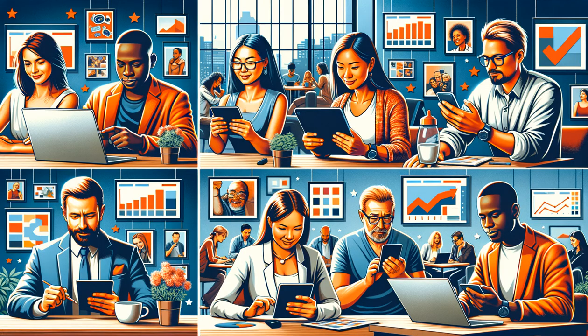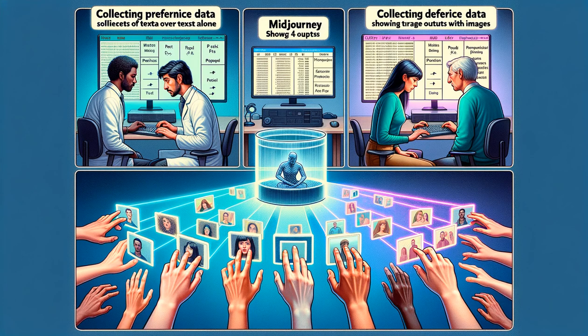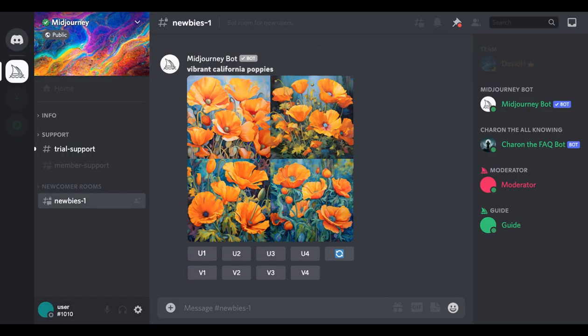Collecting preference data for images. Collecting preference data over text alone is much harder than for images. For example, Midjourney has been showing users 4 outputs for quite a while and asking them to select a specific image to upsample or vary. Whichever image you choose is the preference label. See figure. This behavior has been copied across a ton of model suppliers like Ideogram or DALL-E.